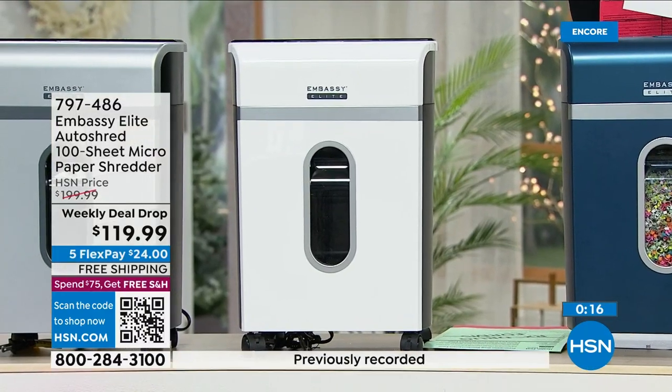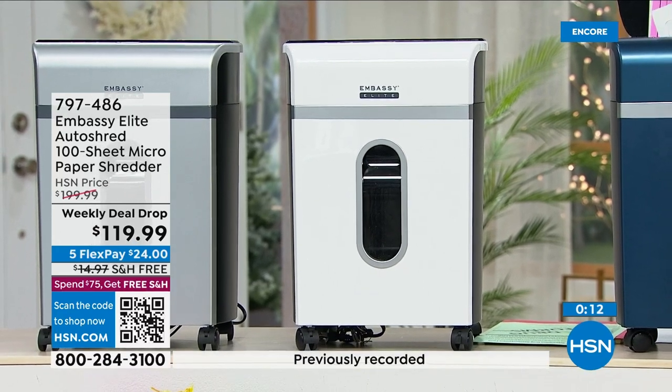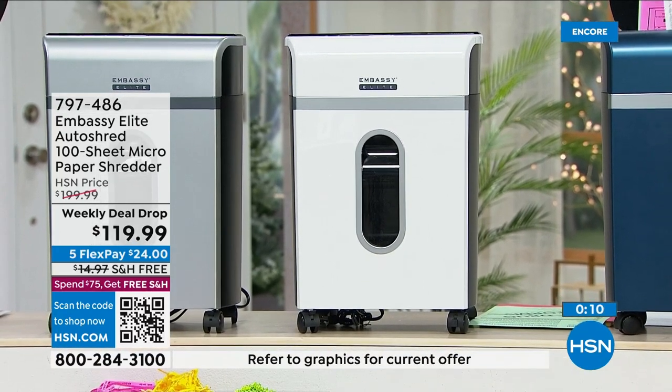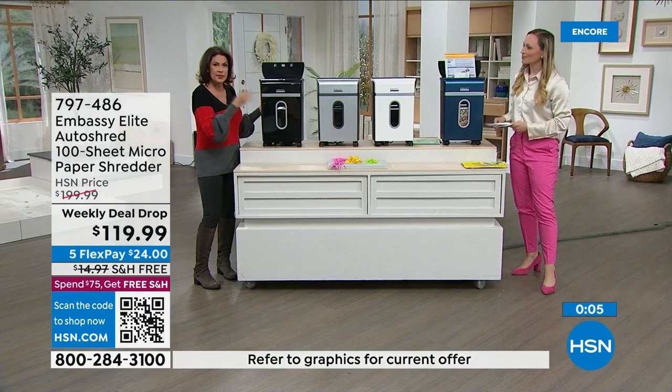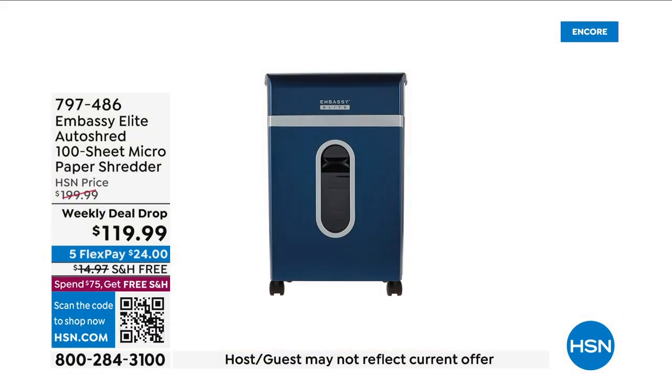I bought it in white, too. It's very sleek. Well, I just like that it disappeared into the wall in my office, you know. So it just kind of, it's not there. I love that it's on wheels. There are so many features about this particular shredder that you're going to love. It's really one of our most powerful. And at this price, lowest price ever.